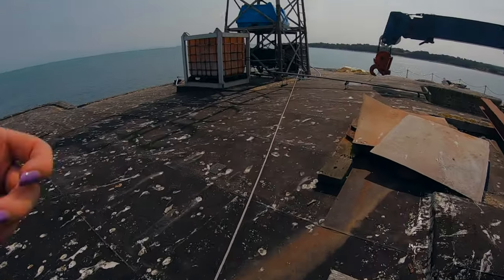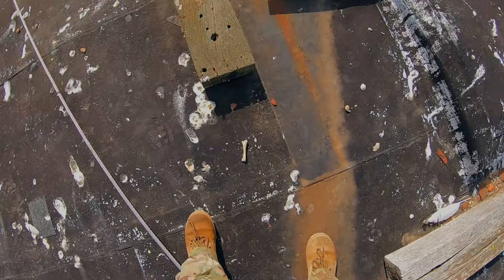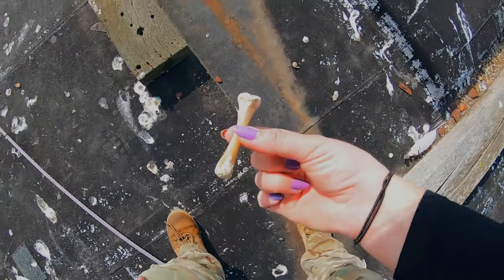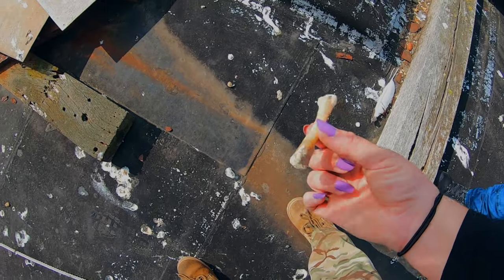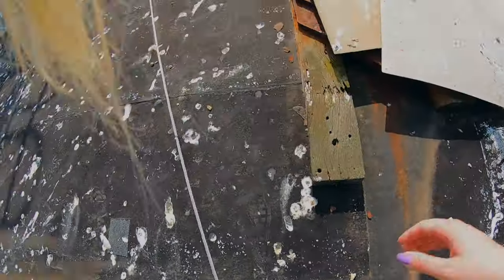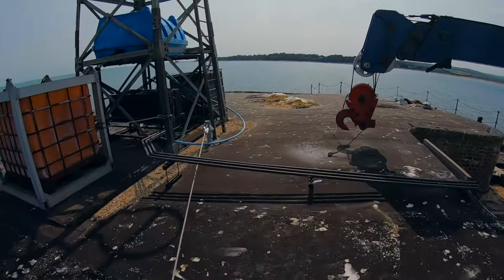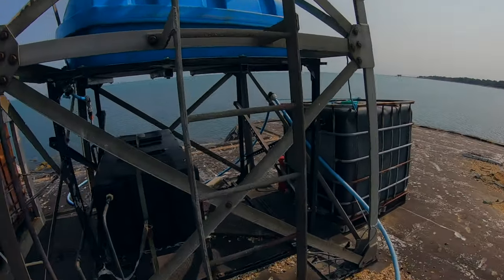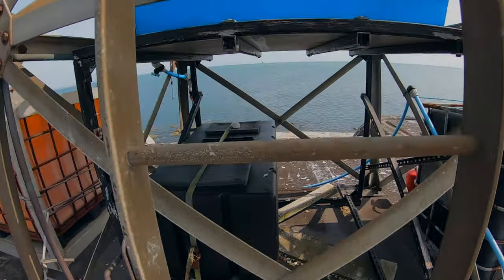Oh dear. Oh, there's a bone. That's an animal bone. Ew. Animal bone? Yeah. It's like a chicken leg. It's really stable. Yeah, it's really good. Oh, not like me then.